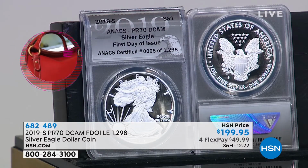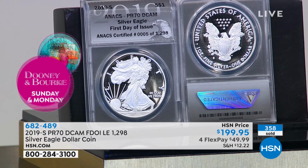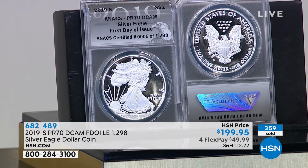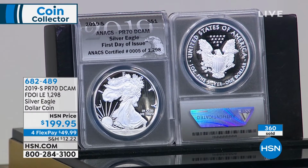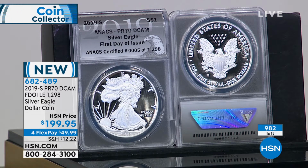And the secondary part of that is that at $199.95, that is the price that everybody pays. Nobody pays more. There's the sold counter, Mike. That's right. Look there on the screen. All right, so now we're well under 1,000 of these coins. We are well under 1,000. As you can see, 982.